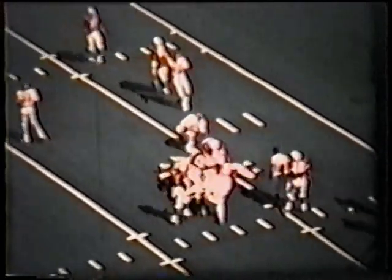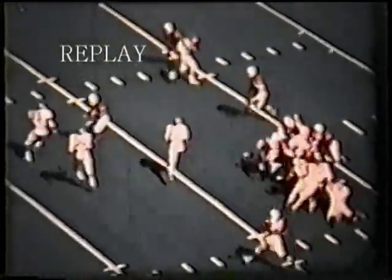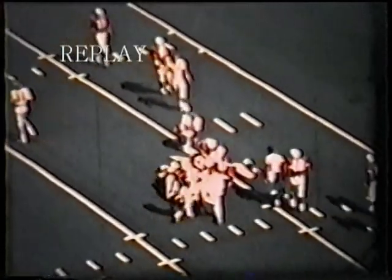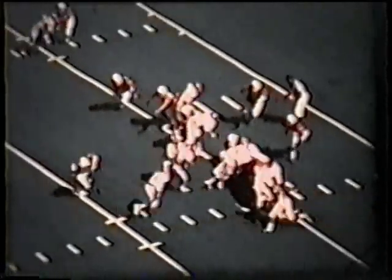Here's Mildren giving the crosswise down the middle. He's to the 5, and that's all. Pulled down by Ray Dowdy and Stan Hicks. 2nd and goal Oklahoma at the Texas 5-yard line. 3 minutes and 1 second to go in the first quarter, and the score is 14-7, Texas leading.